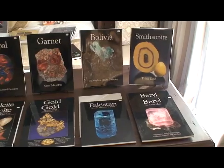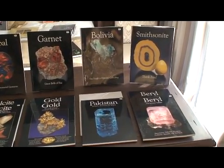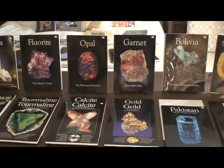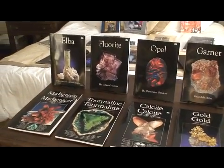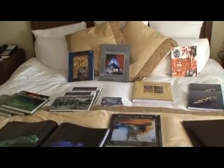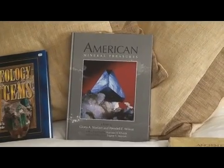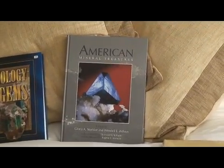Okay, we're in Dave Bunk's room at the moment, and we had a chance to meet Gloria Stabler, and she takes responsibility or credit for all these wonderful books that most of us have copies of. And actually, she does have a few of the American Mineral Treasures book, which I purchased a couple years ago in Tucson. For those of you who are mineral collectors, I would highly recommend that you buy this if you have a chance, because there's only so many copies out there. Once they're gone, they're gone.